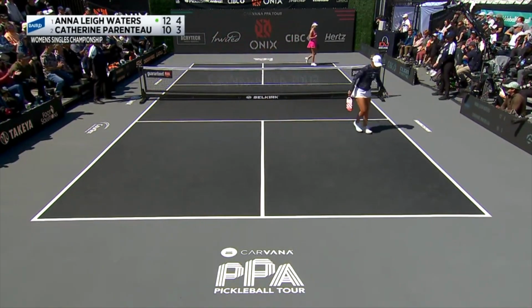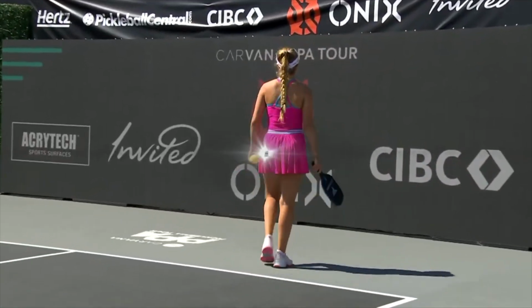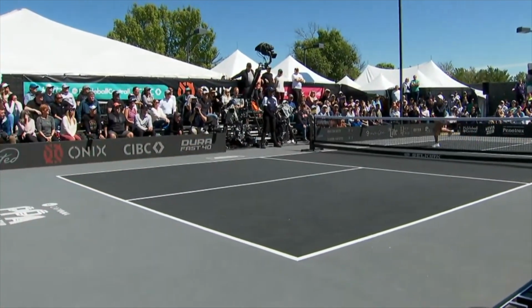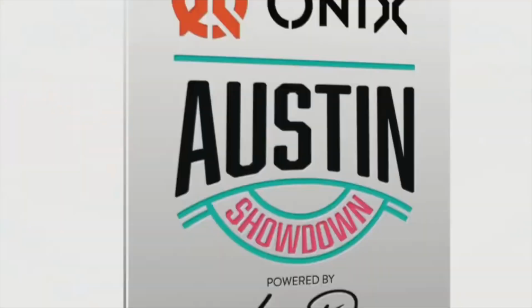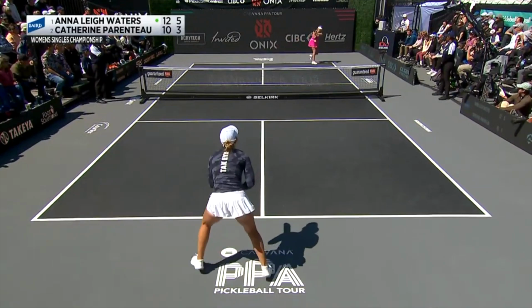What a point from Anna Leigh Waters. Fights off an overhead and finds a pass, and she is up 5-3. Yeah, in singles, sometimes just taking that overhead to the center of the court, you do leave some court exposed. Parenteau maybe would have needed to try to angle that off a little better.